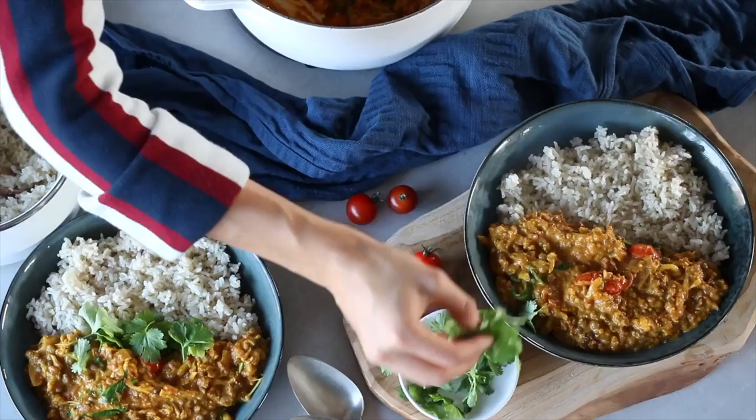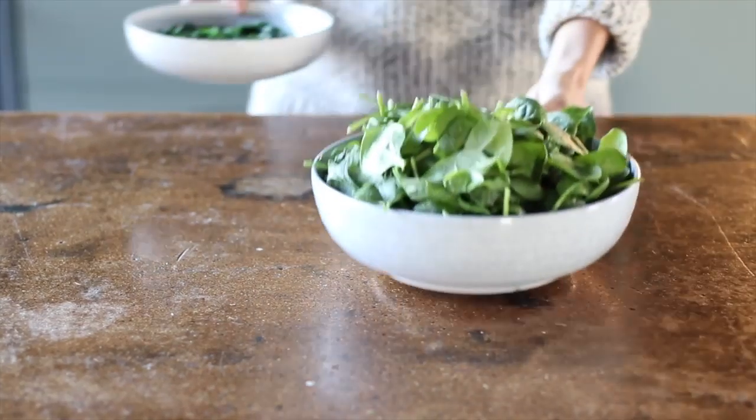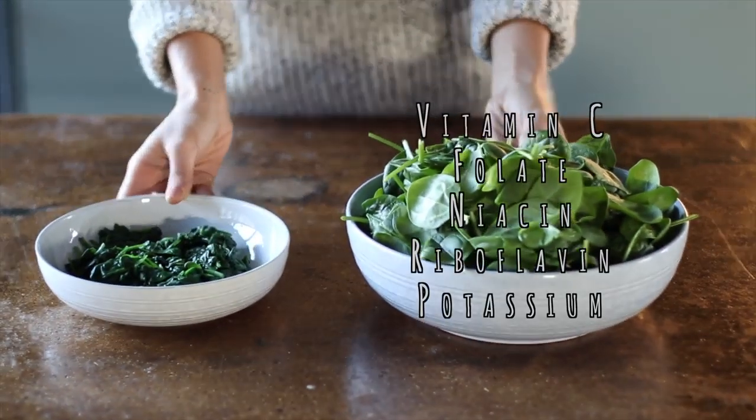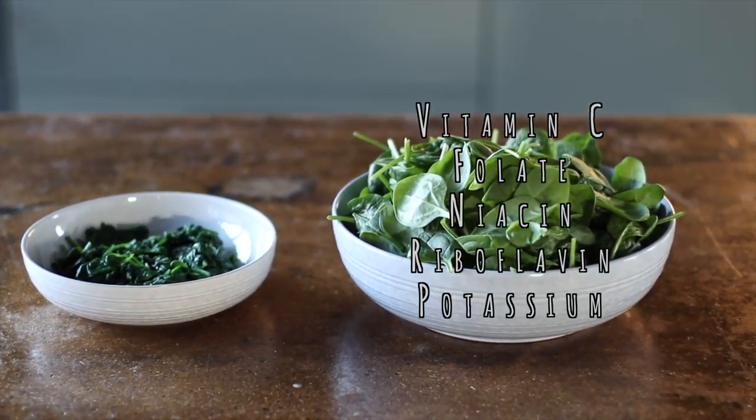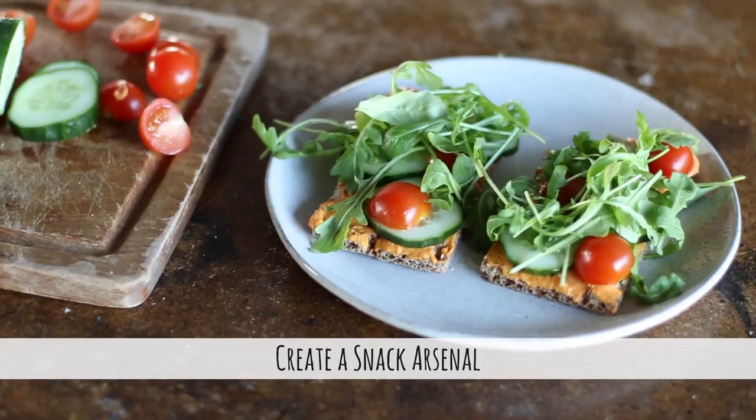As with other veggies, there are pros and cons to both the raw and cooked form. With spinach, for example, the raw form offers higher amounts of certain nutrients, whereas the cooked form offers higher amounts of other nutrients. So long story short, enjoy both the cooked and raw versions, but don't shy away from cooked. It's just such an easy way to get a whole bunch of greens onto your plate and into your body with loads of nutrients to accompany it.